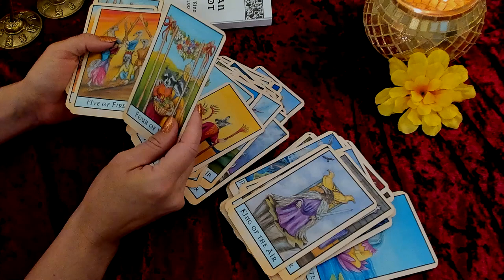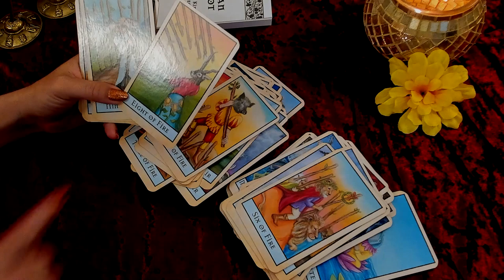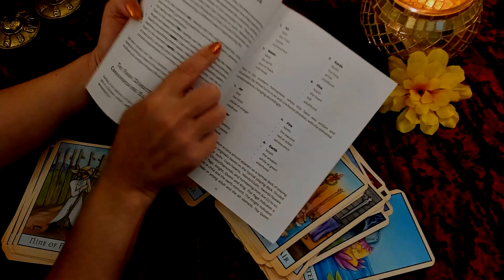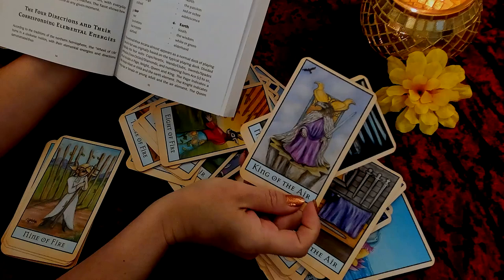So one thing we'll have to decide is, am I going to bring in their interpretations of the suits, or am I going to use my own? Because here it says Eight of Fire and there's wands, but I'm pretty sure it said fire was swords. Let me see. Am I inventing things? So here it says air is wands. Okay. But here air is clearly swords, and the fire is wands.